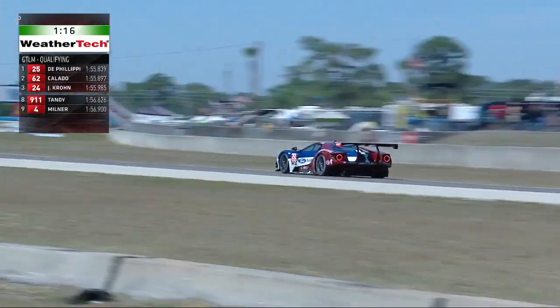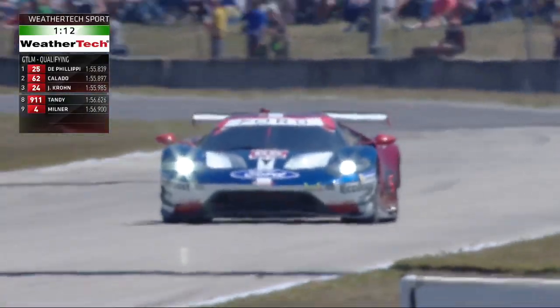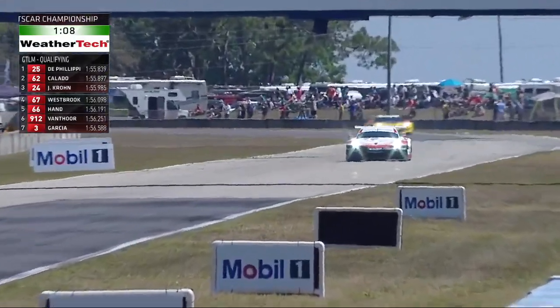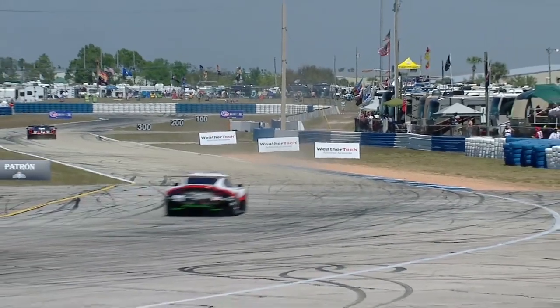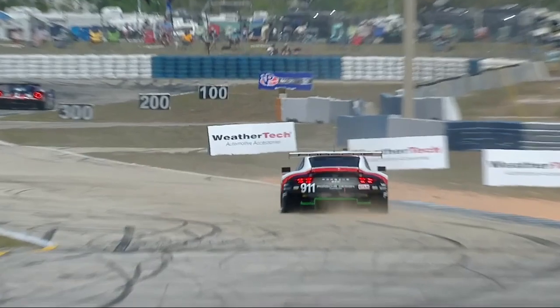Different noises from the engines are great. When the Ford is off throttle, their wastegate anti-lag makes the most ridiculous noise. It sounds like somebody sitting on a whoopee cushion.